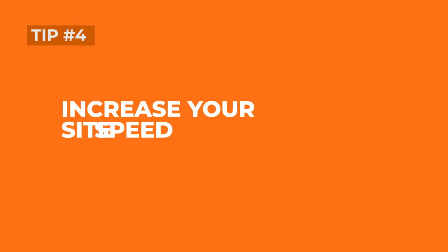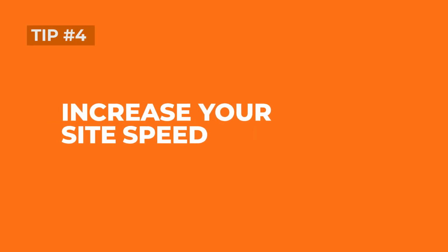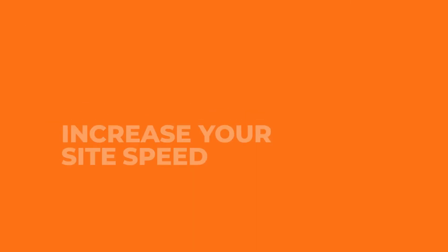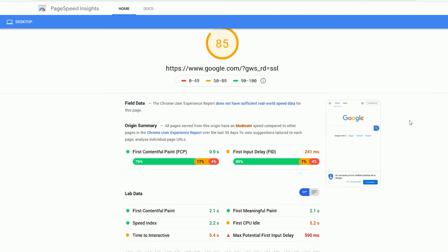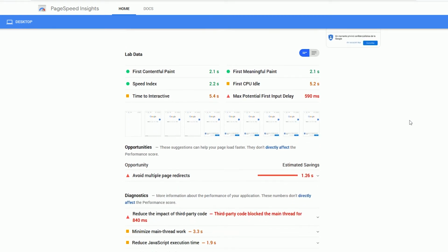Site speed is also extremely important when it comes to on-page SEO. If you've got a website that takes like a minute to load, in 2019 and 2020, that's just not acceptable, and people are just going to run away from your website. Okay, so you have to be really careful about your site speed and use tools like Google's PageSpeed Insights tool to optimize your speed and learn how to improve it.